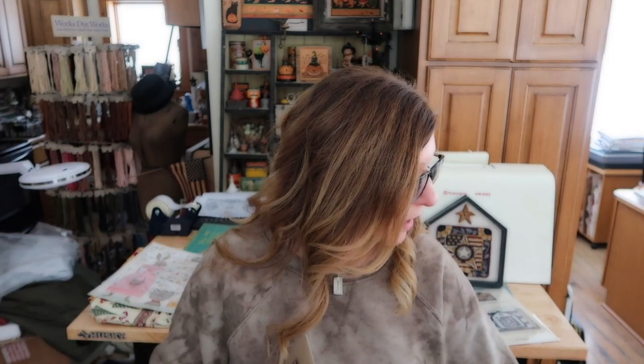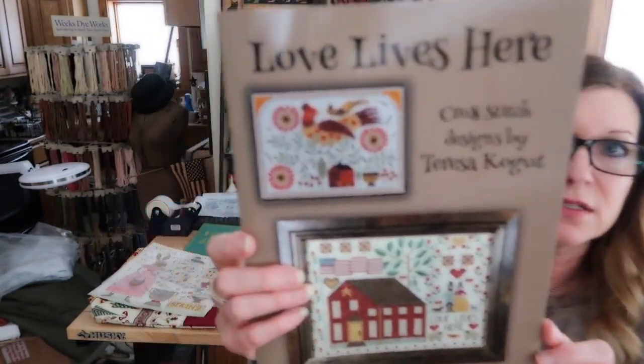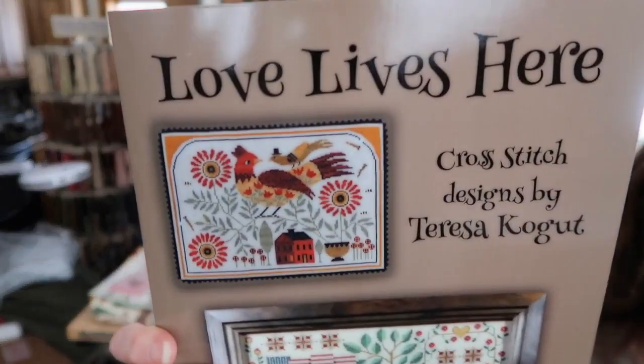the Patreon group membership. And like I said, this is a treat. This is a one-off. This is not going to happen every year. I will offer some of the Patreon designs next year, but not all 36 like I am for this one. Okay, so our first book is Love Lives Here.